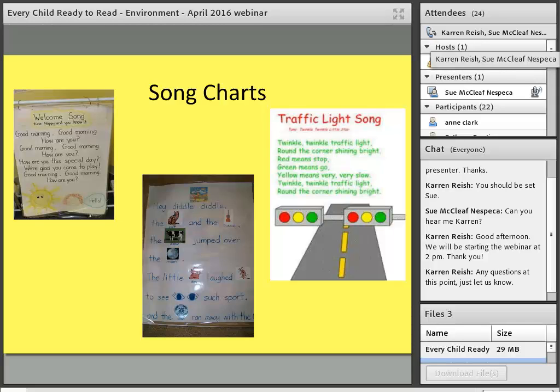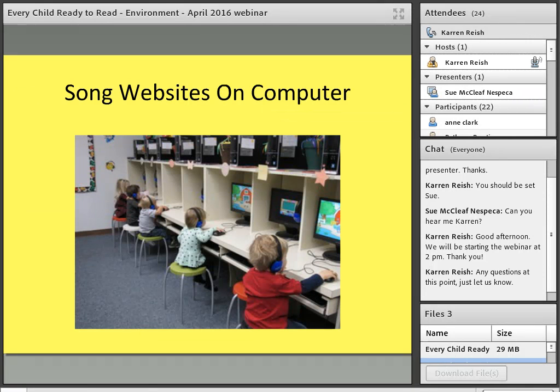Now, I know some libraries have song charts in their Storytime room, but there'd be nothing wrong with having song charts or rhymes, wrap a rhyme. Maybe it's a poem that they could rap to, and having these signs throughout the library. I particularly like the one in the middle because they're also doing a rebus there, you know, where you put the figure there instead of the word. So that's another kind of clever way to make a song chart. So again, maybe taking these outside of the Storytime setting and having them within the library.